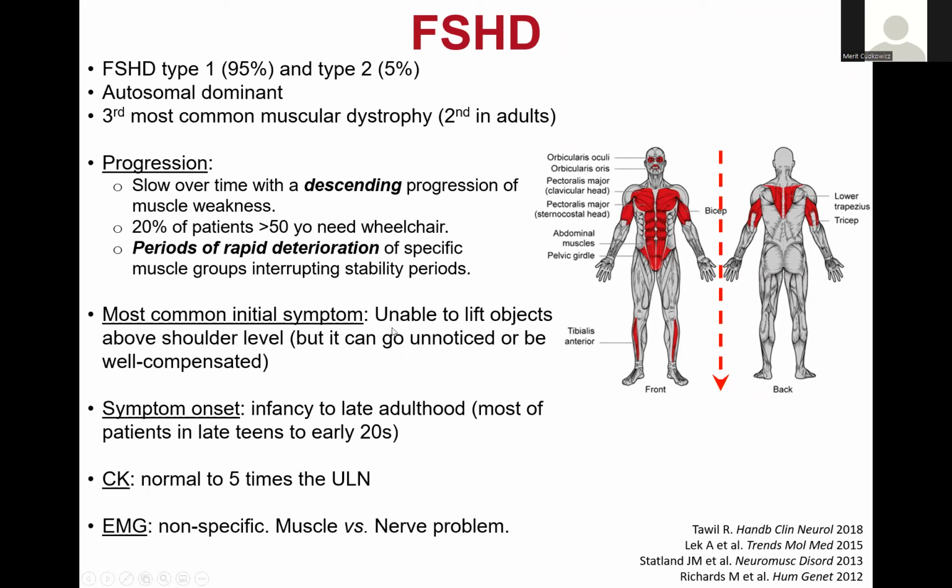Patients come to the clinic complaining of being unable to lift objects above the shoulder level. And then the weakness progresses to the abdominal muscles and the hip flexor muscles, and then progresses to the anterior compartment of the lower leg. So I think this is what may have happened in this patient. Maybe this patient had weakness all his life in the face and in the periscapular muscles, but maybe it went unnoticed, or maybe he compensated very well for it and he didn't seek medical attention. And then when he developed weakness of the leg and he started falling is when he went to the doctor.